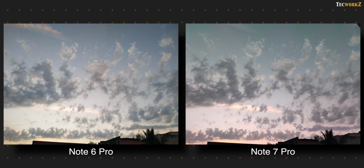As always, we will start with the daylight images. In these lighting conditions, both the phones capture a lot of details. Images are sharp, look good overall, and have a good amount of contrast in them. Looking at these well-lit images, it is hard to tell which one captures more details right away. You need to zoom in a bit to see that the Note 7 Pro is capturing slightly more details.